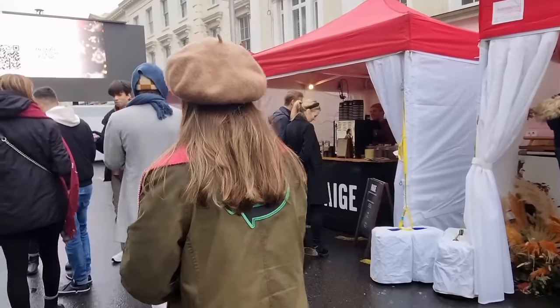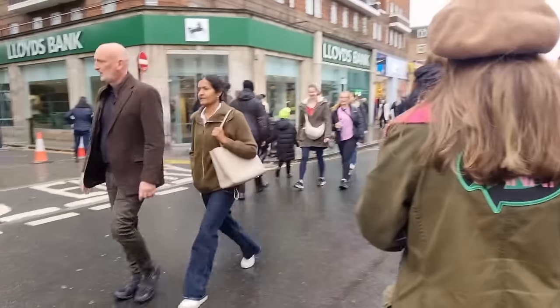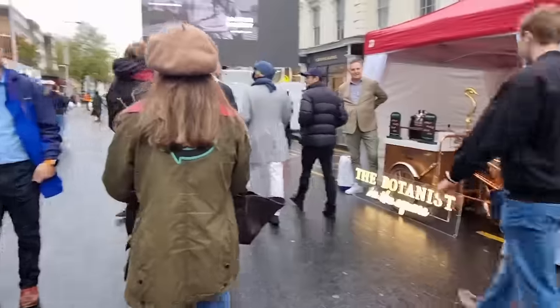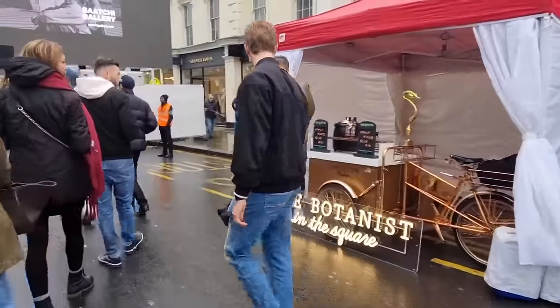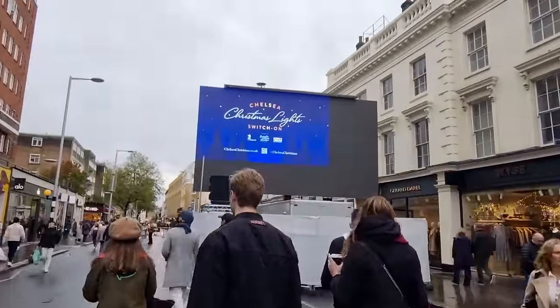Obviously, some of these places, like Page there, are little outside stalls of restaurants that we have. Here, there you go, there's the Botanist that's up at Sloane Square. And there's the big screen.